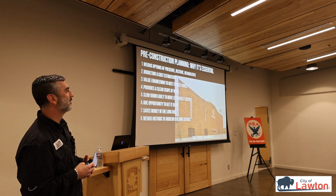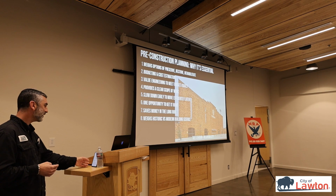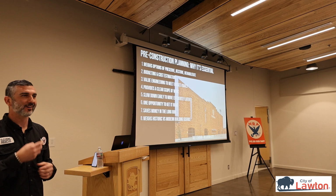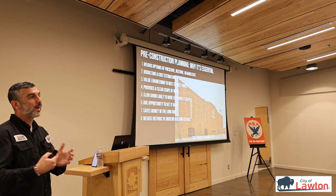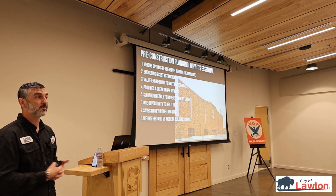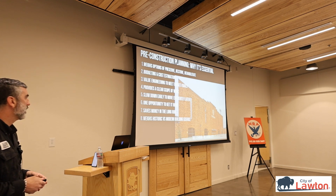Or we're going to replace the shingle roof. Well, what size, grade, underlayment? Are you doing an air barrier? All of these things start to unravel, and without that clear scope of work, you may have paid a whole lot of money for something that's going to last 3 to 5 years. And we really don't want to do that.